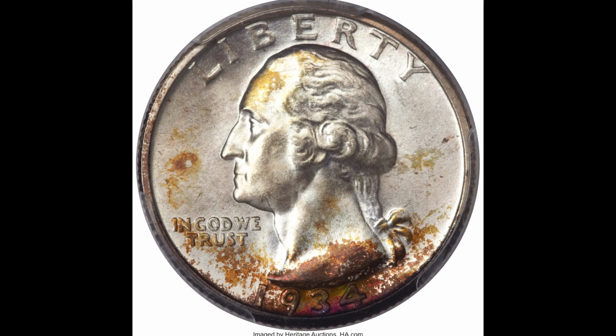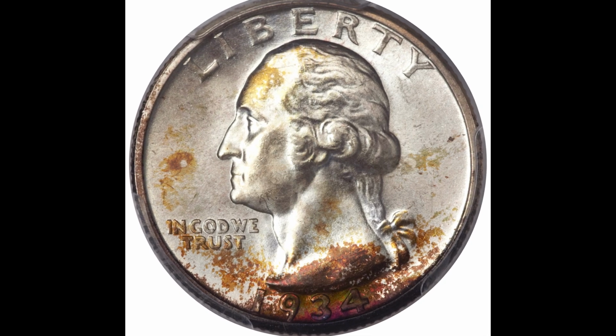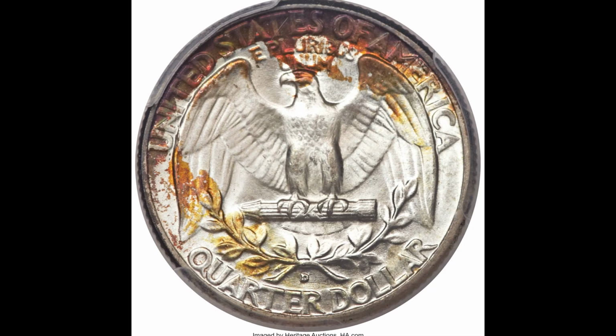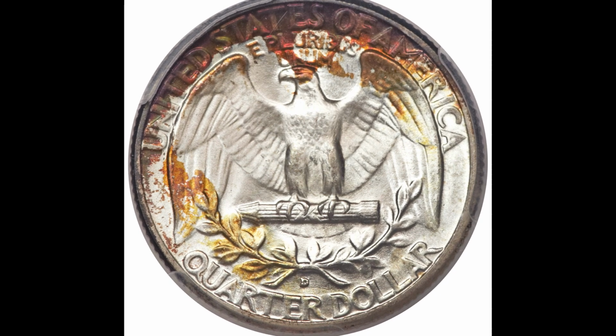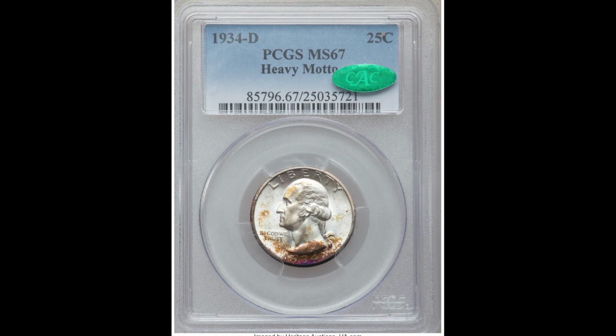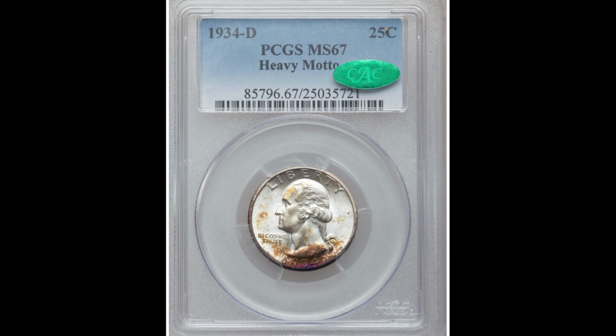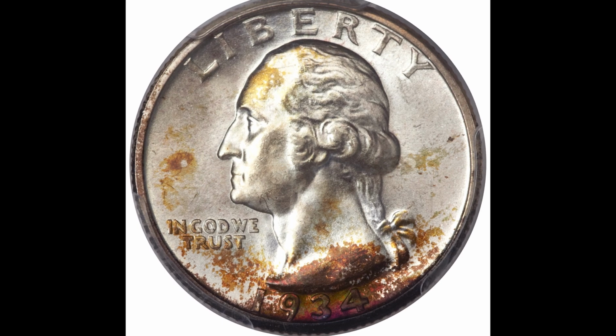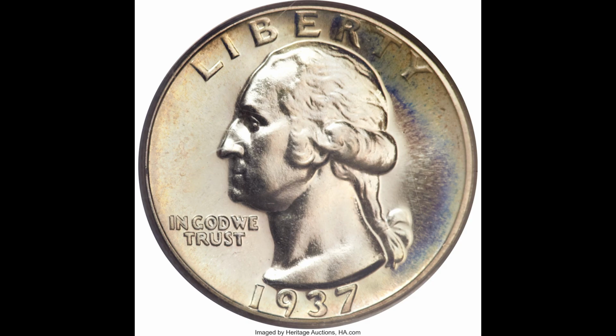So if you have a quarter from 1934, you do not want to be dropping it, obviously. You don't want to get it scratched. You want to keep it in really good condition because it could be worth a lot of money. But even if it's in lower graded condition, beat up, and has been in circulation, you can still sell your 1934 quarter for a good amount of money, but maybe not as much as this coin that sold for $14,687.